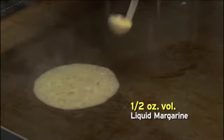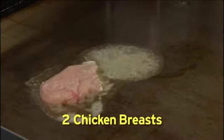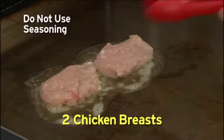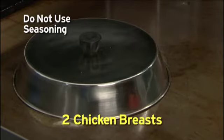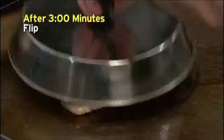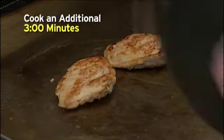To start, drop 2 chicken breasts onto the flat grill. Cook these according to the recipe. Now they do not need seasoning because the flavor will be coming from the bourbon glaze. After 3 minutes, flip the chicken breast and cook for 3 more minutes.